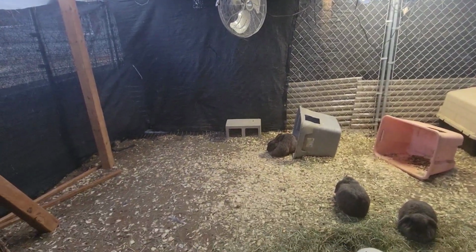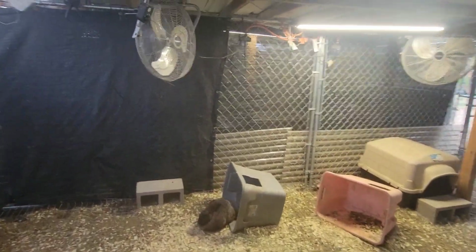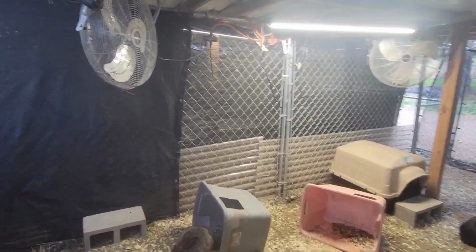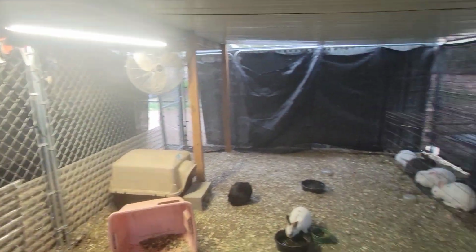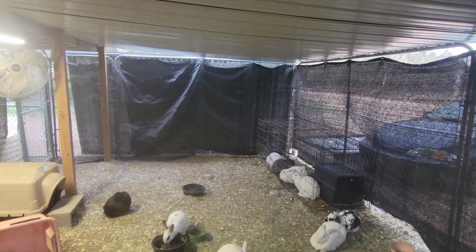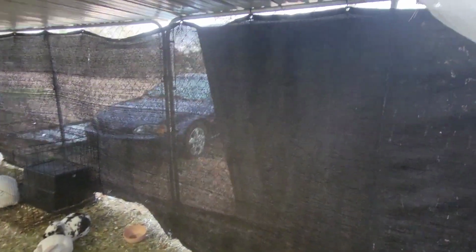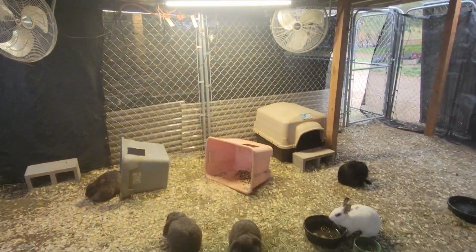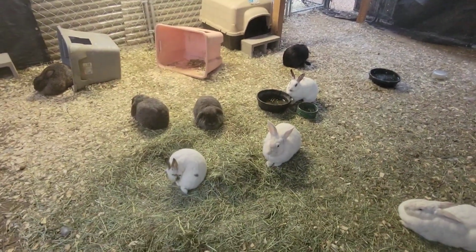Aww, look what my honey did for me. And granted, it was my idea, but he made it happen. I asked him if he could put lights out here for the bunnies because with the shade cloth up and the metal that we were able to repurpose from a neighbor's shed that blew down, it's dark in here. And I wanted them to still be able to have some light.